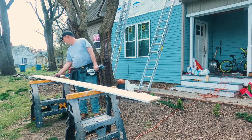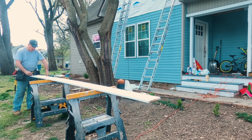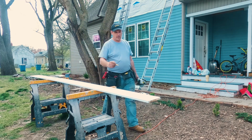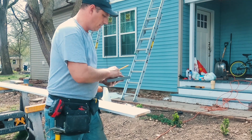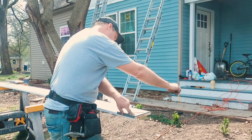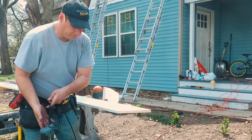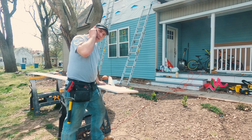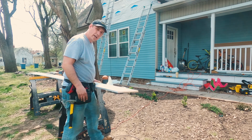So this is my top edge. So I'm going to end up having a cut somewhere like this and a cut like this. There we go. Now I'm going to wait to cut that other end. I want to get it up there and fit it and get an exact mark where I need to cut that top side.